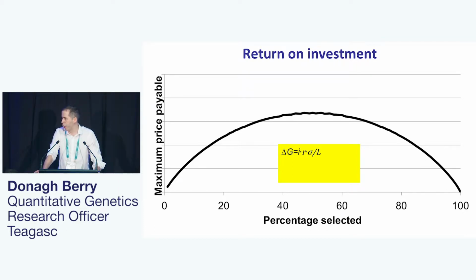What can farmers pay for any type of technology which will give them a return on investment? And you can see some very, very simple maths. Brendan Robertson's equation here, delta G. It's a function of the intensity of selection, the accuracy of selection, genetic variability, and the generation interval. So really what we're altering here with genomics, in sheep in particular, where generation interval isn't as bad, is the accuracy of selection and the intensity of selection.